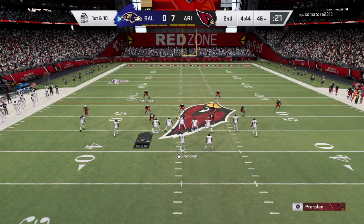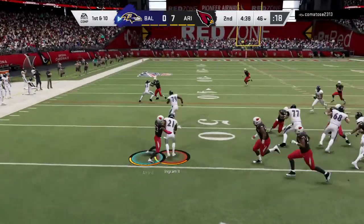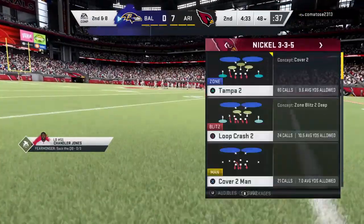Check right. Switch it. Come on, switch it. Watch the safety grip. They'll run on first down. It's Ingram. He'll be taken down at the 48 for a pickup of 2 yards.